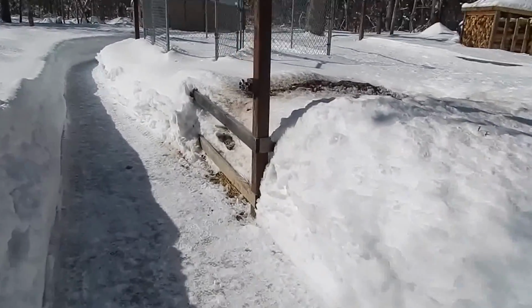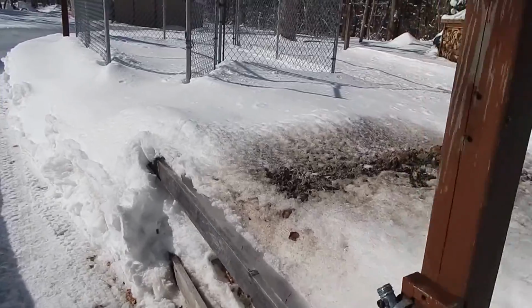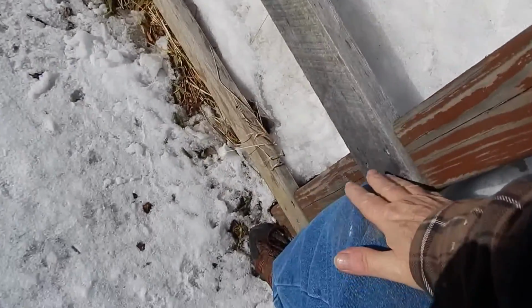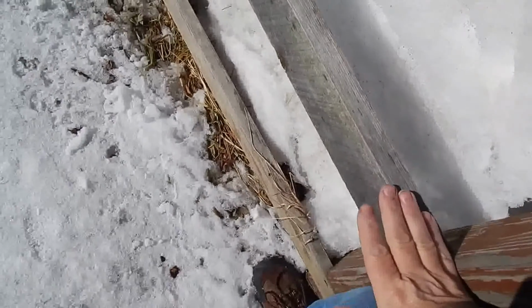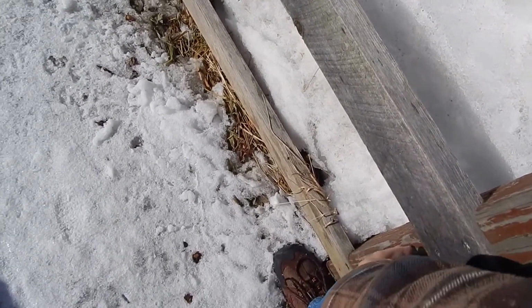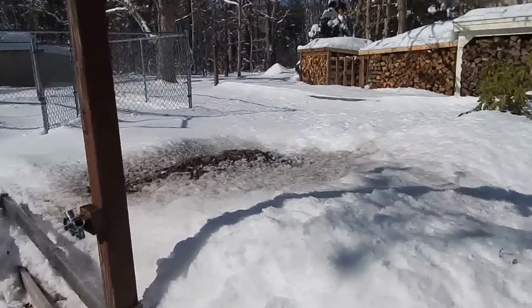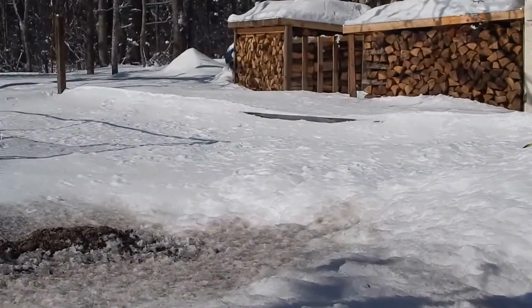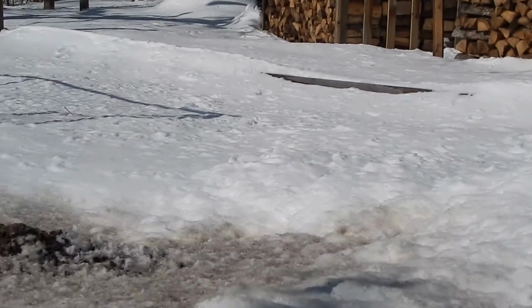My fence rails are about 24 inches off the ground. I'd say it's above my knee just a little bit. Here we are, and my knee is down here, so that's above my knee. That's more than 24 inches, and it's melted down considerably, because looking across the other side, I could see the rail showing through there. Couldn't see it before.